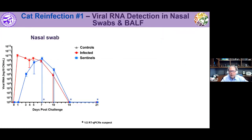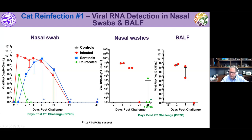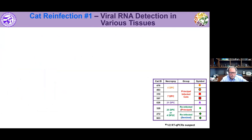What happens if we look for RNA shedding in the nose and other upper respiratory tract samples? These are the primary infected animals and sentinel animals from the primary infection. If we look in green at the reinfected animals, we see viral shedding on day 1, but it's negative on days 3 and 4. If we do the same with nasal washes at necropsy, 1 out of the 3 animals was positive at day 4 post-secondary infection. If we do the same with BALF, which is the lower respiratory samples from the lung, all 3 animals are negative. We also did oropharyngeal swabs and rectal swabs, and the rectal swabs were positive and the oropharyngeal swabs were negative in these reinfected animals.